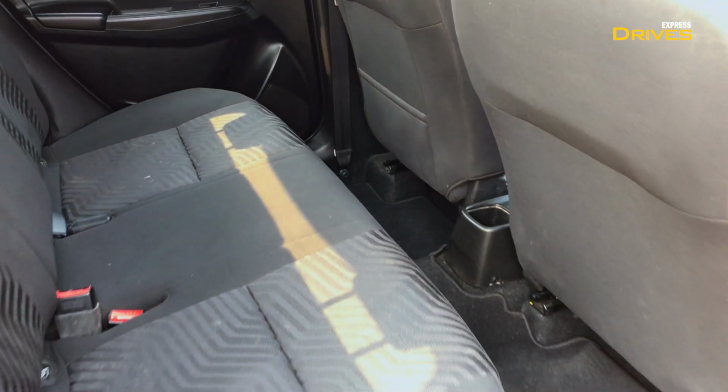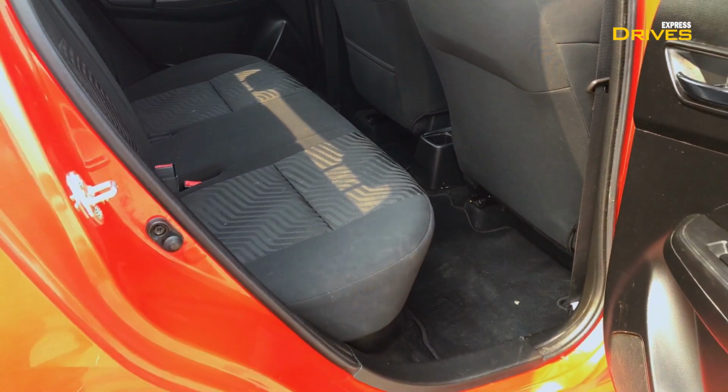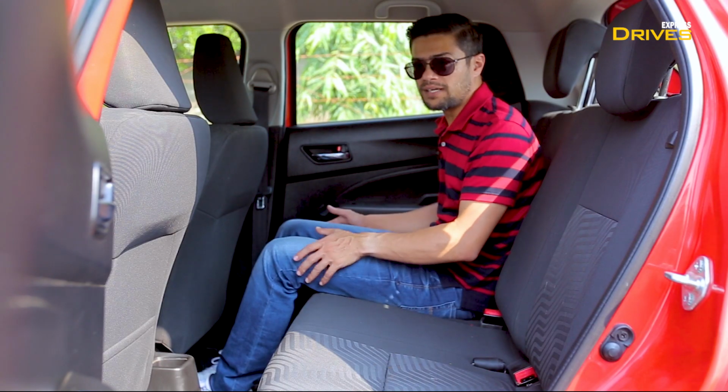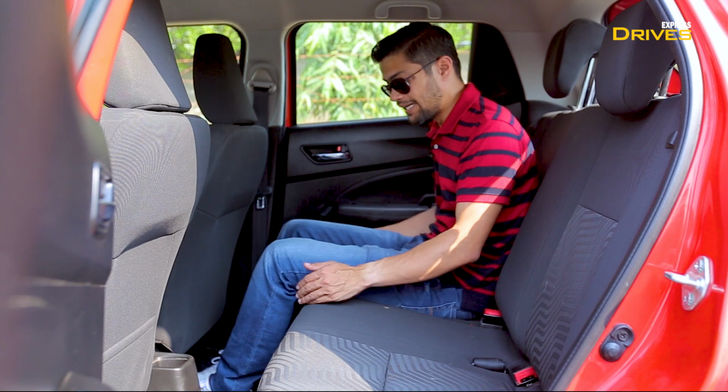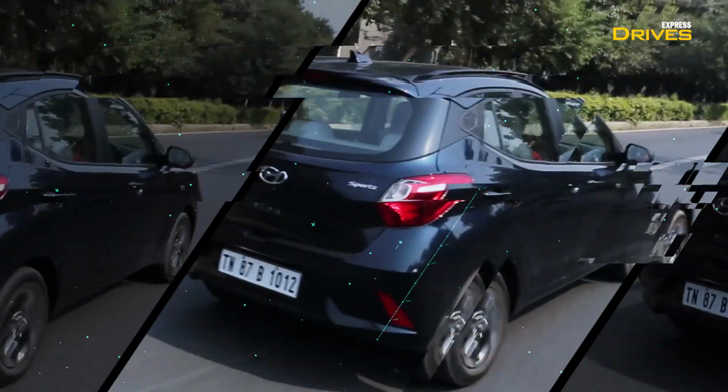But in terms of the bench, as I told you, the cushioning and everything is fine, it's wider, but the under thigh support could have been better on the Swift. The Grand i10 Nios gives you better under thigh support at the rear seat, and it's significantly better than that on the Swift.